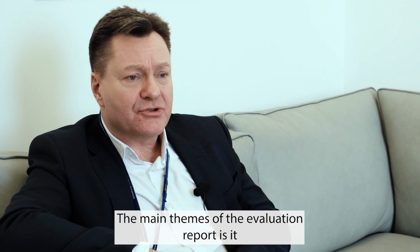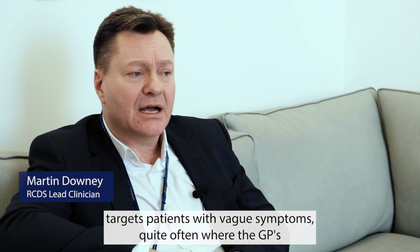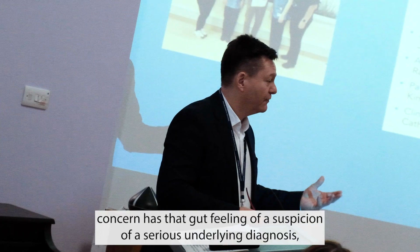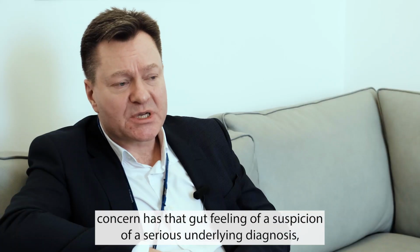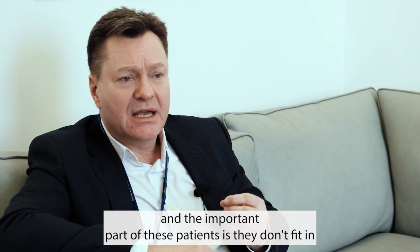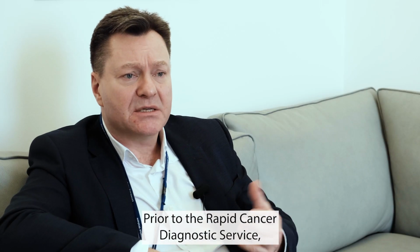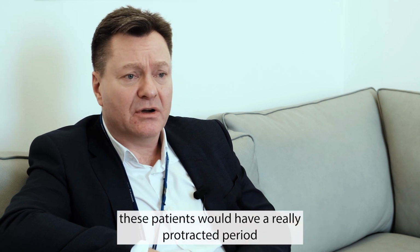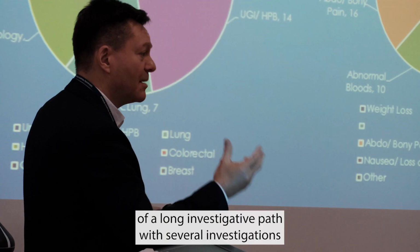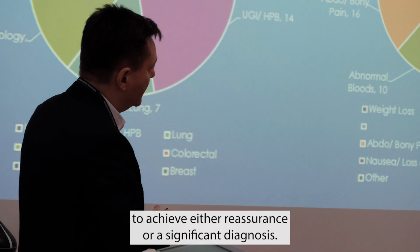The main theme of the evaluation report is that it targets patients with vague symptoms, quite often where the GP has a gut feeling, a suspicion of a serious underlying diagnosis. The important part is that these patients don't fit conventional urgent suspicion of cancer pathways. Prior to the rapid cancer diagnostic service, these patients would have had a protracted, long investigative path with several investigations to achieve either reassurance or a significant diagnosis.